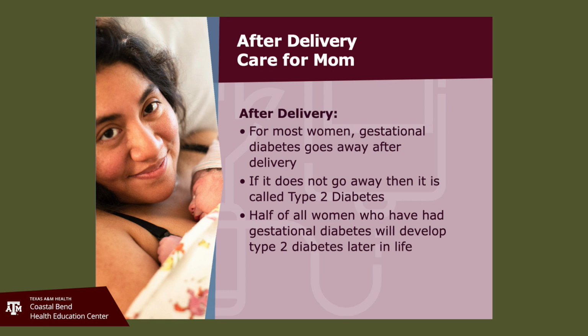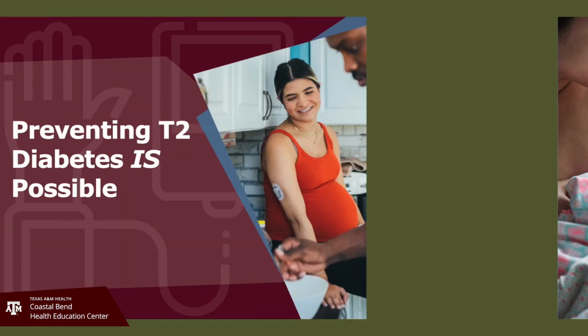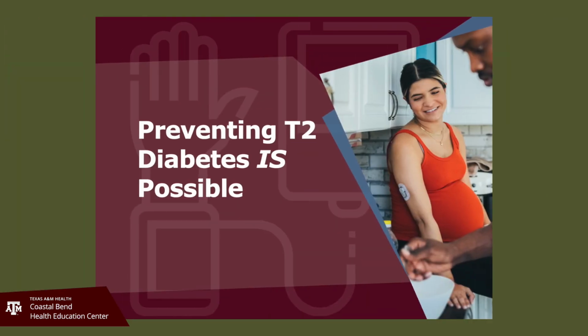Half of all women that have gestational diabetes during pregnancy will go on to develop type 2 diabetes later in life. We want you to continue to monitor your blood sugar and blood pressure after delivery for approximately a few weeks. Follow up with your doctor 6 to 8 weeks after delivery so that they can do more formal exam and testing. If you've had gestational diabetes, you should get tested for diabetes at least every 3 years, and preferably every year. We know that preventing type 2 diabetes is possible.